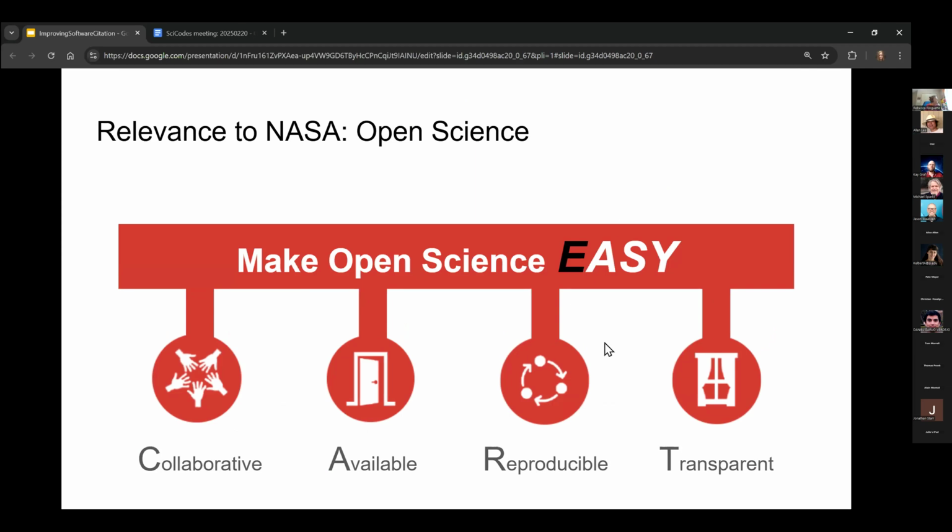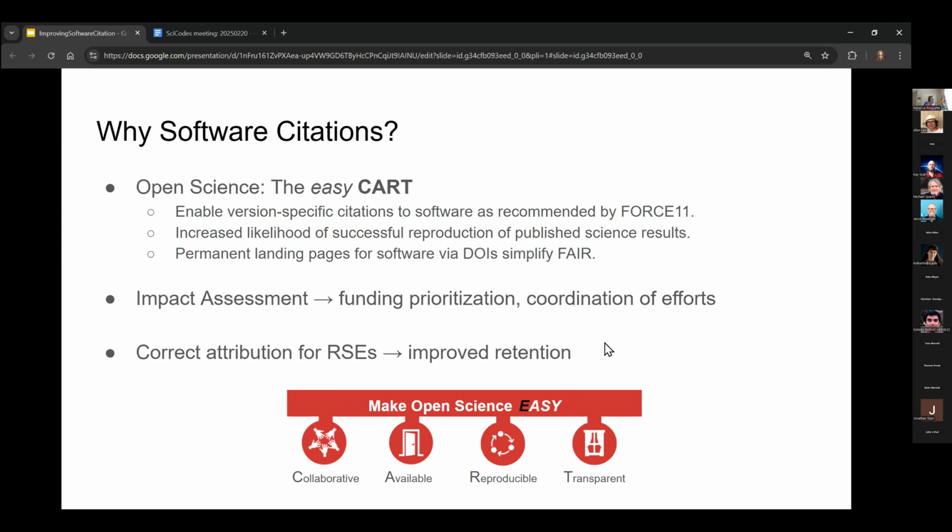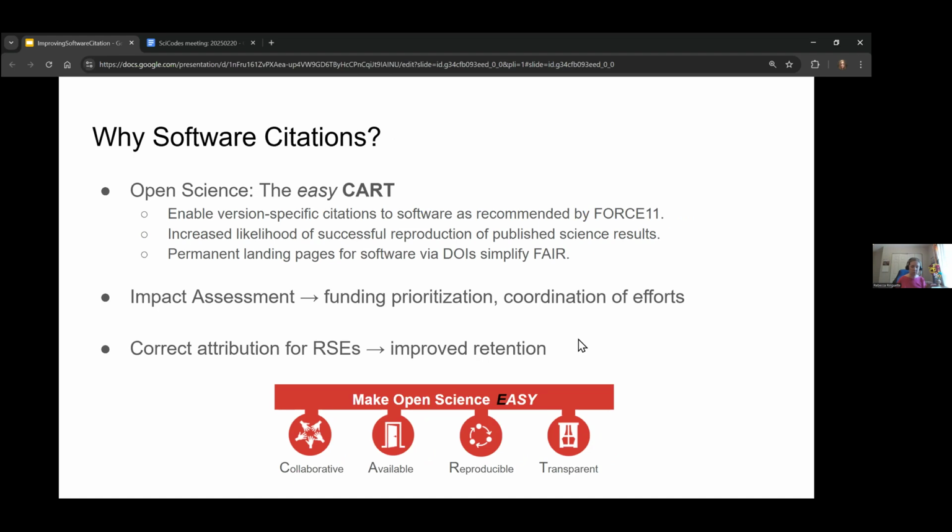All right, but why focus on software citations? Why should I take my time here? Well, 3 components, and only one of them is open science. So taking a moment on the open science one, we need to enable version-specific citations for software because that is recommended by Force 11 for those citations. And also by offering those citations to the community in an easy fashion, we have to make it easy, we also increase the likelihood that those research publications can be reproduced because that version is correctly indicated. And then creating those permanent landing pages for software via those DataCite DOIs simplifies FAIR by so many factors.